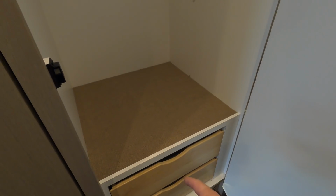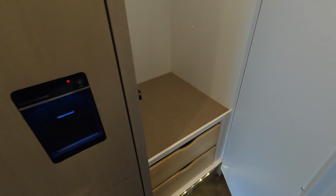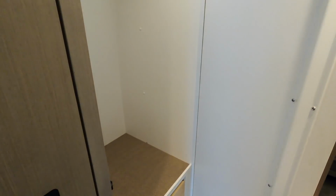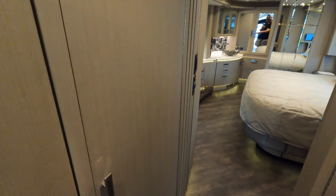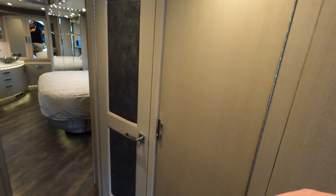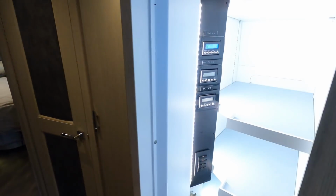Very large wardrobe closet here in the center of the coach with a couple drawers down there for extra storage, and you can just feel the quality. It's got a piano hinge all the way from the top to the bottom of this door, and when you open and close everything in the Liberty Coach, you can feel that they did not cut any corners in quality at any point in this coach.